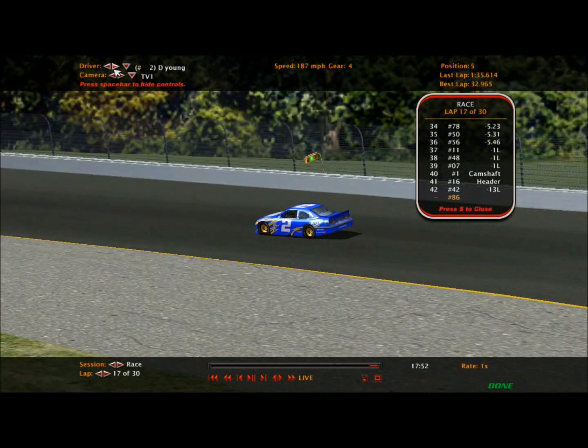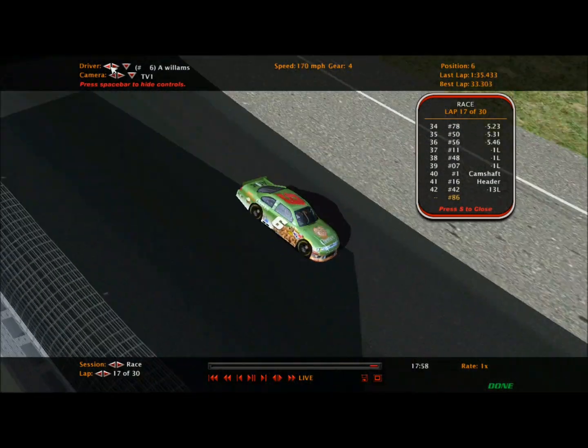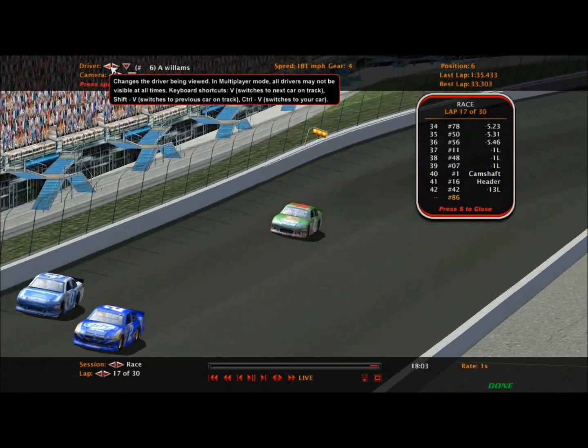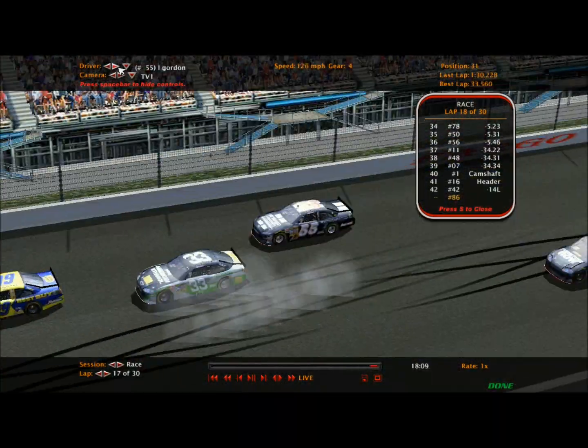There goes Robert Young. But don't count out Sasha Dawson. Sasha Dawson will take the lead. But there's Dylan Young. And there's Aaron Williams up in the top five. Aaron Williams will want to win a race more than anybody for Roush Fenway and for his whole Godspeed Motorsports. But caution is out.